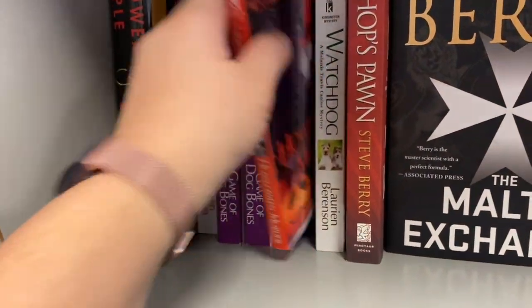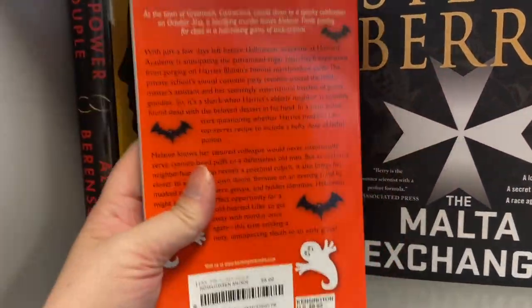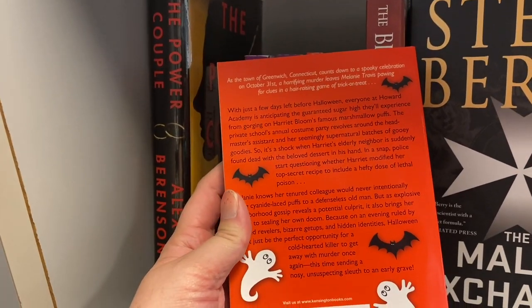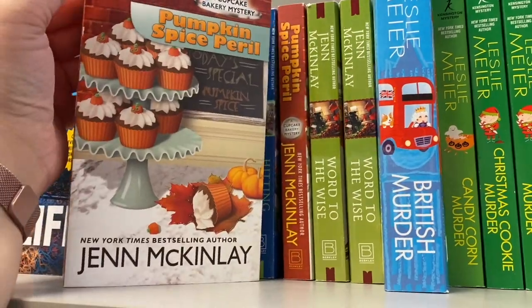I'm gonna show you some Halloween cozy mysteries that I found. So there's this one, Halloween Murder. I thought that was so funny. I ended up buying this book. And we also have Pumpkin Spice Peril by Jenn McKinlay.